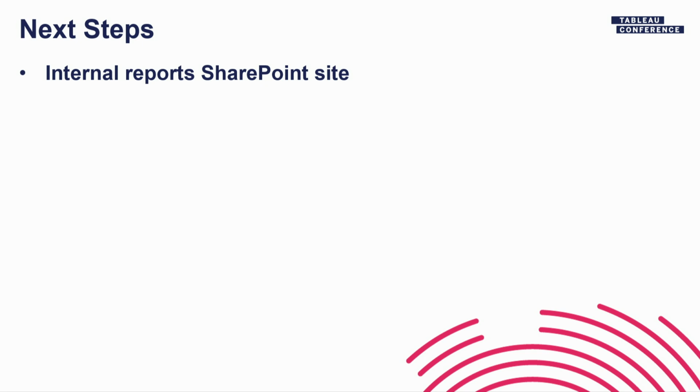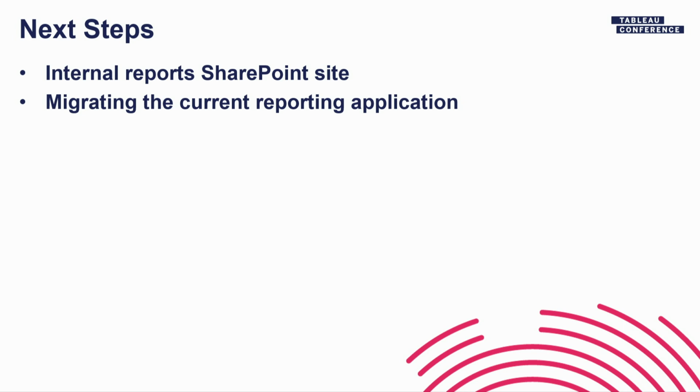So some of our next steps: we've created the access point for our external clients. Now we've been asked to do the same thing with our internal employees. So we're turning to SharePoint for that, to give them one place to go that will give them access to our legacy system and also to SSRS, where some of our reports will live, and Tableau all in one place. Once that's done, we're going to start migrating the remaining reports out of our legacy system, primarily to Tableau or SSRS, depending on which one fits best.